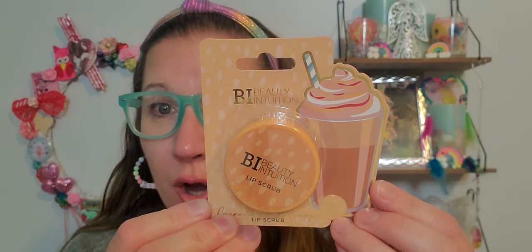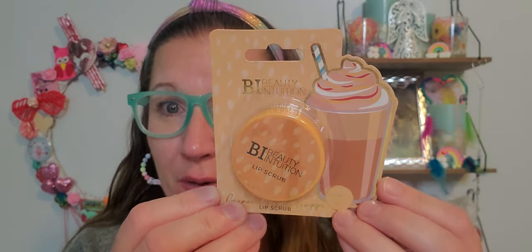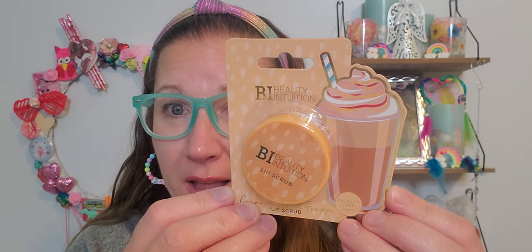And this is a lip scrub. So, a lip scrub and everything, and doll up your lips with all of those options. I love it. And I hope that they smell like their little ingredients say that they are going to, hopefully smell. So I love that so much.